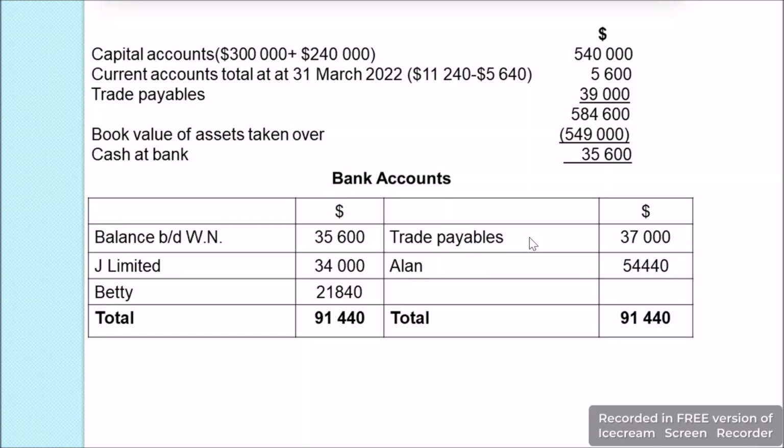So we have paid our trade payables, as this is a payment, it will reduce the bank balance, hence it is credited as $37,000. And even Alan has to be paid for the deficit of his capital, and this was also calculated in our partnership capital account which we have made. So the amount was $54,440. So when we add the debit side, we'll get the total as $91,440. When we add the credit side also, we'll get the same total as $91,440. So we have closed our bank account.